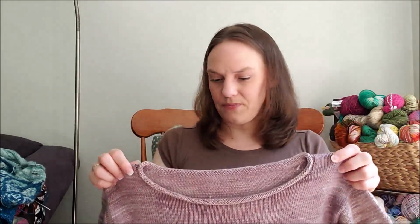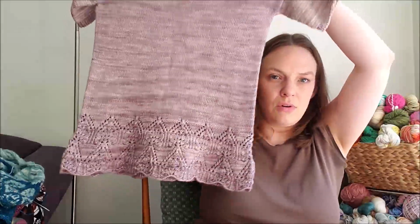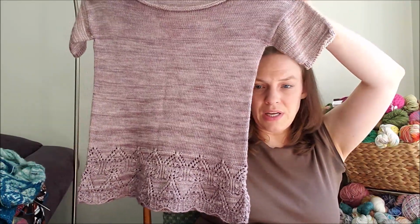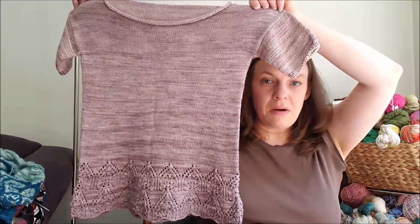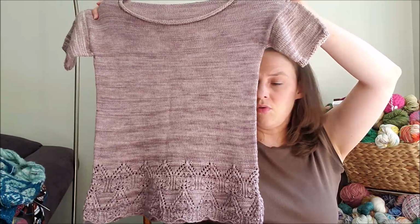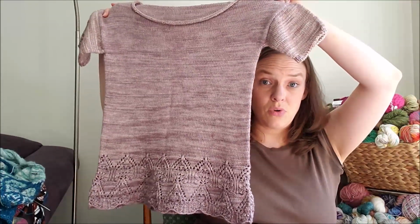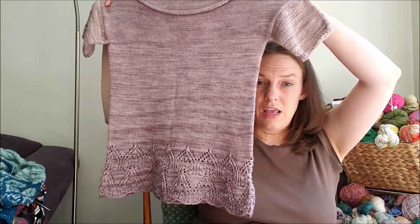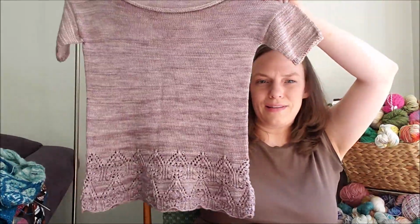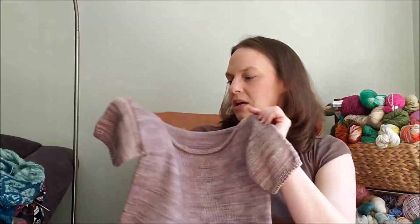I almost wanted another one just because I want to play around with it and see how it works. But otherwise, I do like the effect of it. It's a very pretty, simple tee for summer. And I think it'll look really pretty over a skirt or over a pair of shorts or pants equally. You could dress it up or down, as they say. So I'm excited to wear it.